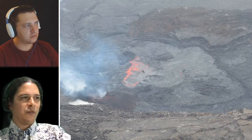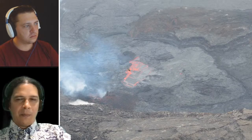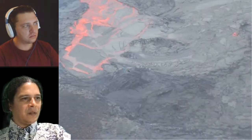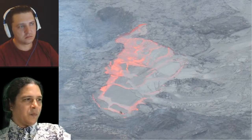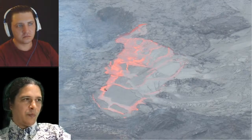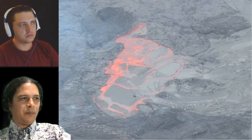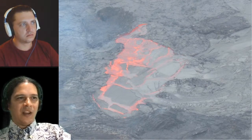The first one will go back in time to May 5th, and so we're now switching angles. We're now above the west vent, looking back from a different direction. But you can see here that the crust breaks apart, replaced with red lava, and the crust either sinks into the pit or gets pushed and rafts down these channels to the sides.